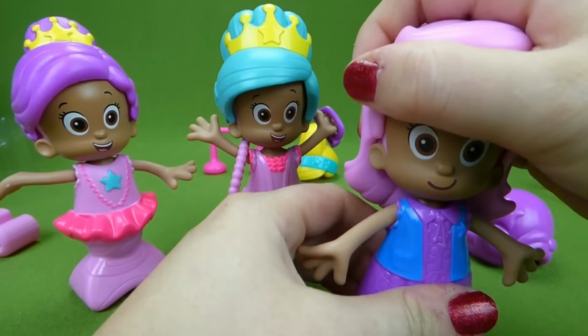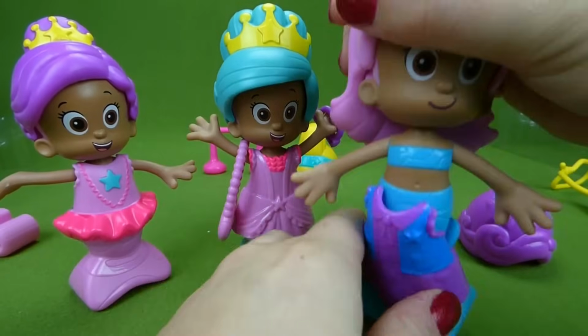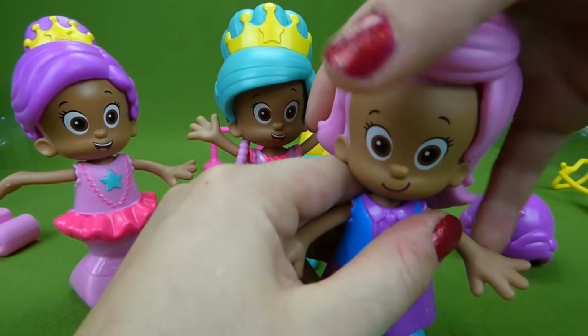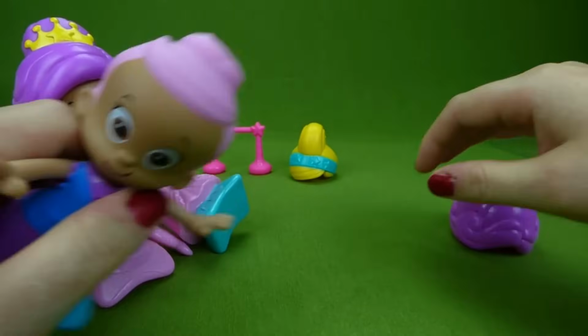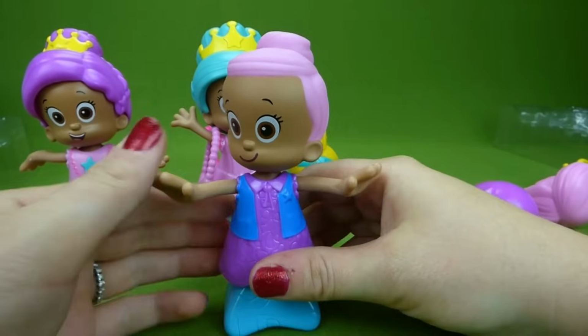Whoops, took her out of her dress again. You know what? I think she's backwards. Let's turn around. There we go. Now she's front facing. Oh, she doesn't want to let go. Let go of that hair. Oh, there we go. Now we've got it. All right, hand me the cowgirl hair.